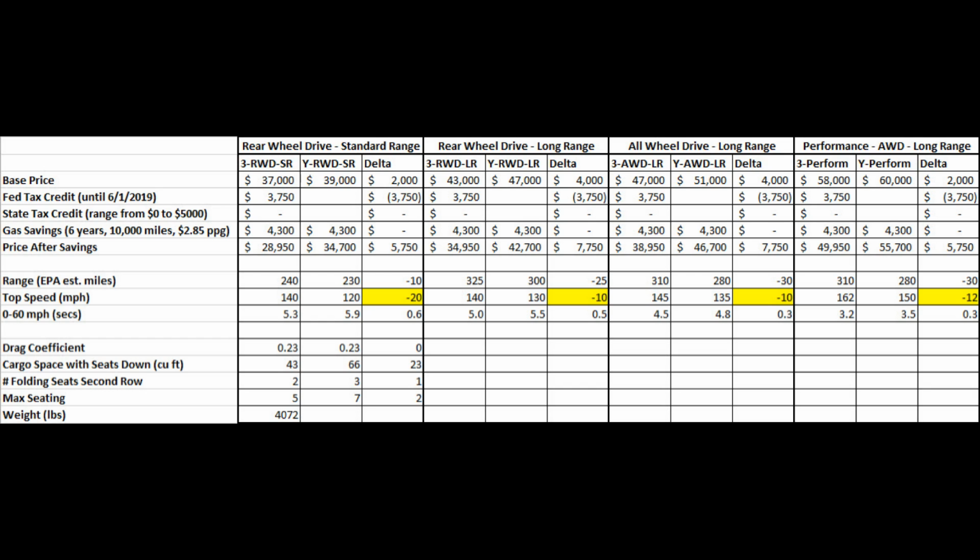The top speed difference is 10 to 12 miles per hour. For the standard model, I don't know, but I have it calculated at about 20 miles per hour difference. For the 0 to 60, it's 0.5 or 0.3 seconds, and the standard model, I have it calculated at 0.6 second difference. Moving on to the drag coefficient, they're the same, 0.23, which is an amazing drag coefficient.